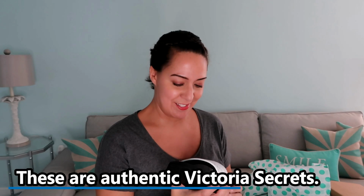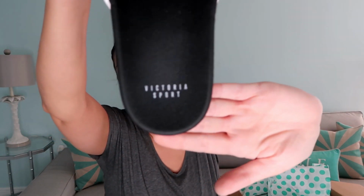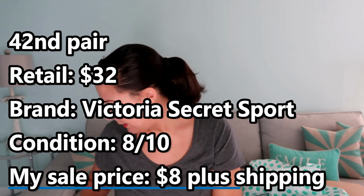Victoria Sport. I don't think these are Victoria's Secret. I'm gonna guess this is a knockoff of a Victoria's Secret brand because it just says Victoria Sport, and at the top, they all say Victoria Sport. So these are a slide with no size. Great. Oh, they're a size small. So I'll have to look up what other people are listing them for. It has a molded footbed, which is really nice, and some padding, like really soft memory foam on the underside of the slide. They look clean. They have a little bit of a darker mark here, so I'll see what Magic Eraser can do. Size small, huh?